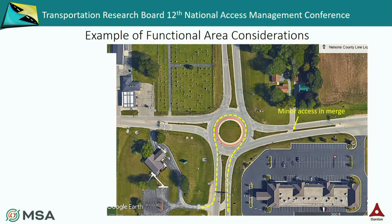Obviously, you've got the U-turn on the northbound, but you can also see on the very bottom of the picture, there's a left out from that place. If this was a signalized corridor with the traffic volumes that are there, you would not have had some of those access points.